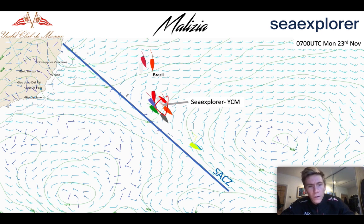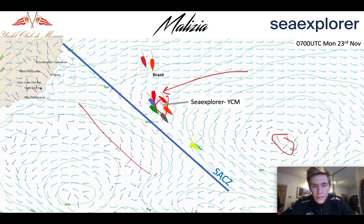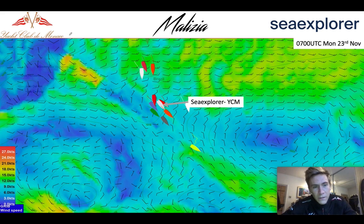So we have this convergence zone marked here, and what that basically is, it's the wind being driven from the northeast by this St. Helena high. It's quite a warm air mass, meeting with the air mass over here. It's quite confused at the moment, but you can see the wind from the south, and this meeting of the two air masses, this being quite cold air, is causing this convergence zone, and we can see there's a big wind shift along it, and also the wind is quite light. So we can see exactly how it's affecting the wind.